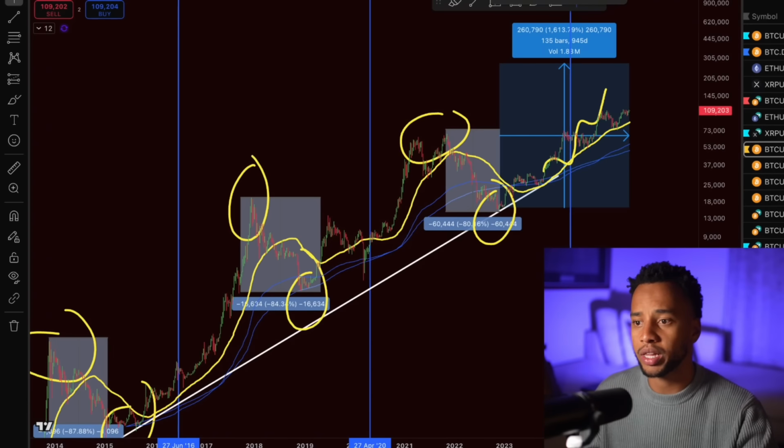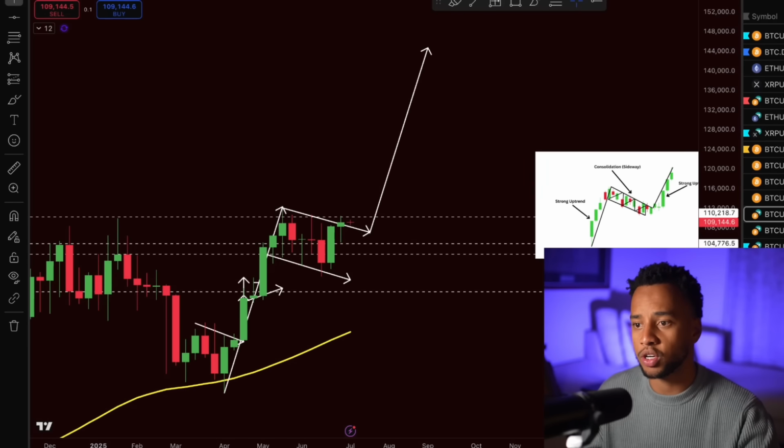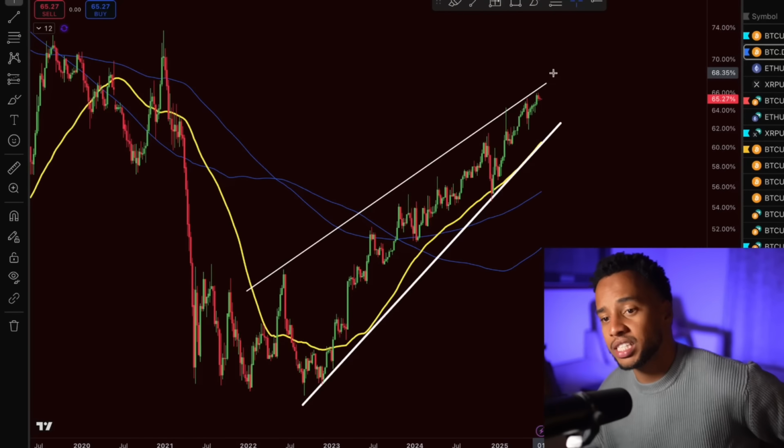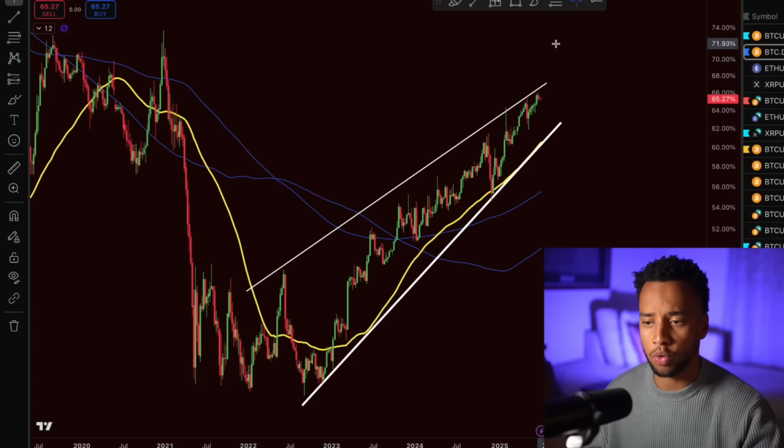But I just want y'all to realize, right, over time, Bitcoin has always gone up. Right now, Bitcoin's dominance has peaked yet again. It just seems as if the next move here is going to be the move of the altcoin season. Bitcoin just set itself the highest weekly close ever.